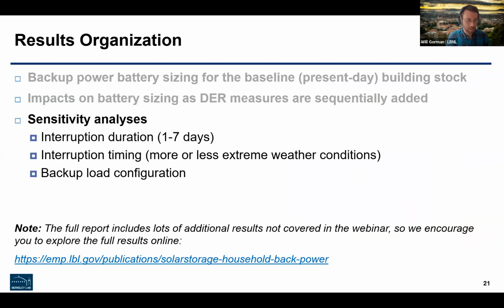All right, so with the last 5 or so minutes of my time, I'm now going to talk about these sensitivity analyses, which all have incremental impacts on everything that I've been talking about. And importantly, these are sensitivity analyses related to the power interruption conditions. So both the duration of the condition, the timing of that interruption, as well as the decision for what loads a homeowner may or may not want to back up. Again, we have a lot more sensitivities in the report. If you're curious about some of the other assumptions and the impacts of those on our findings, definitely download that report.